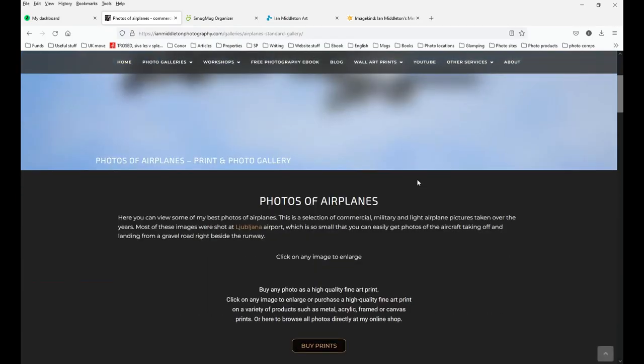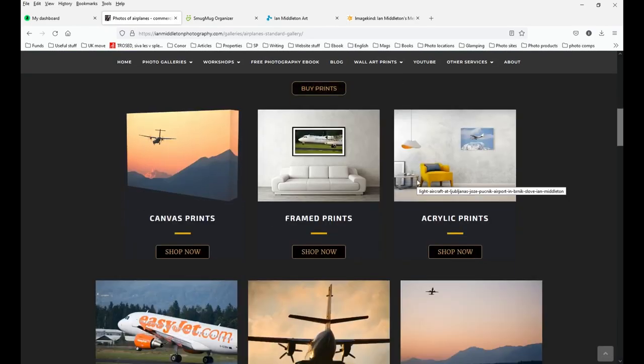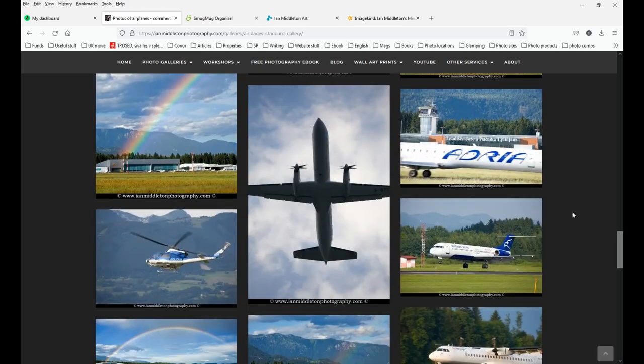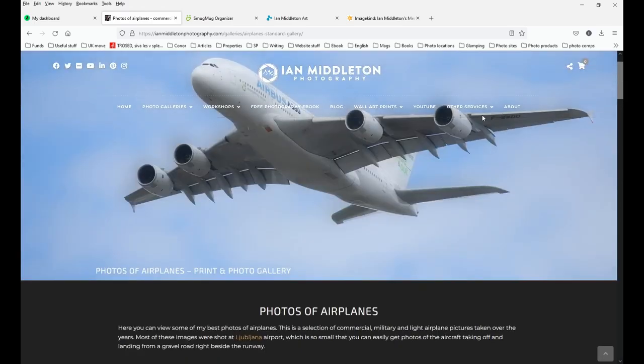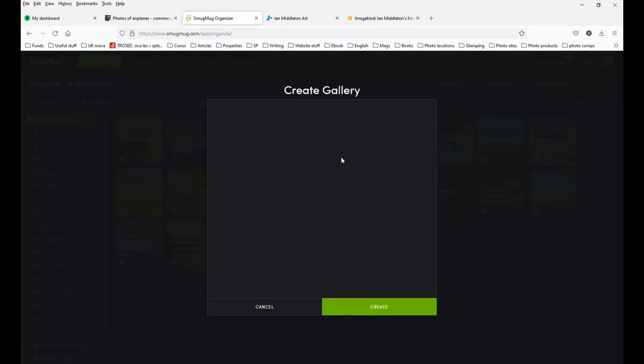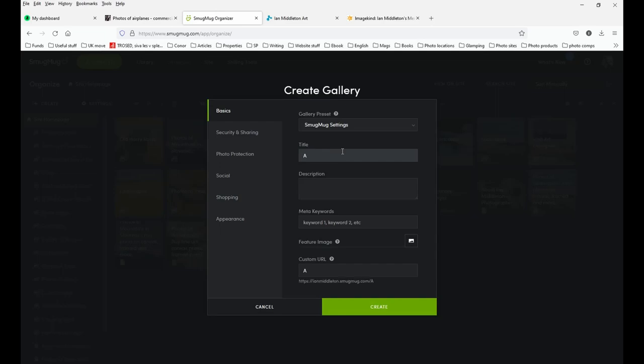So, on my main WordPress website, I have an airplane gallery. So when I have processed and selected the best images from that shoot, I will put them up here for sale. And in Smugmug, I don't actually have an airplane gallery. It's one thing I've been meaning to do. So it's a good opportunity now to show you how you do that. If you click Organize in your Smugmug site, just simply come to Create, select Gallery, and create a new gallery.